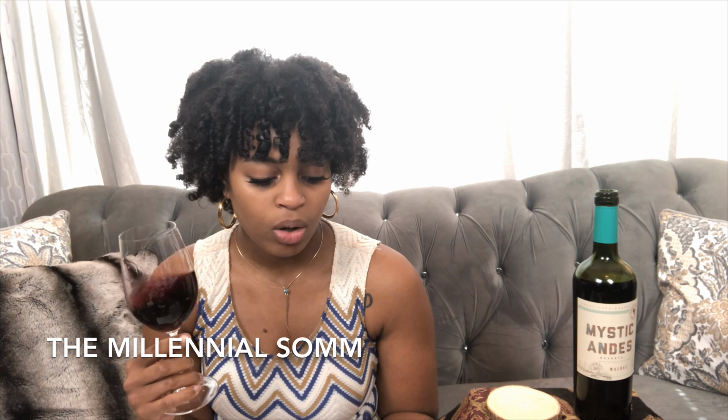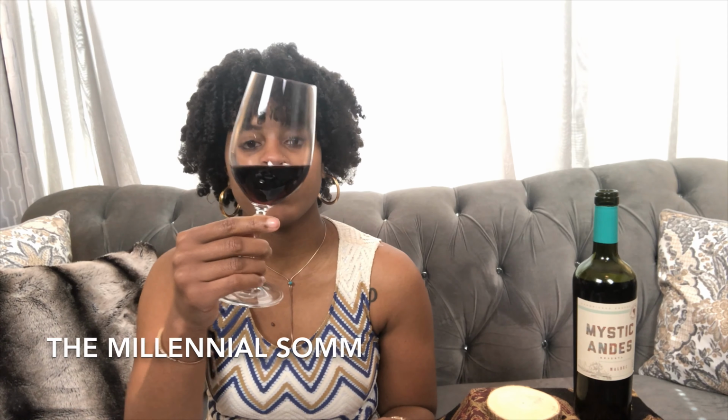So we're going to talk about the clarity, intensity, and color. Right now this is a deeper color, and I'm going to say it's ruby, has a red tint on the back, so a deep ruby.